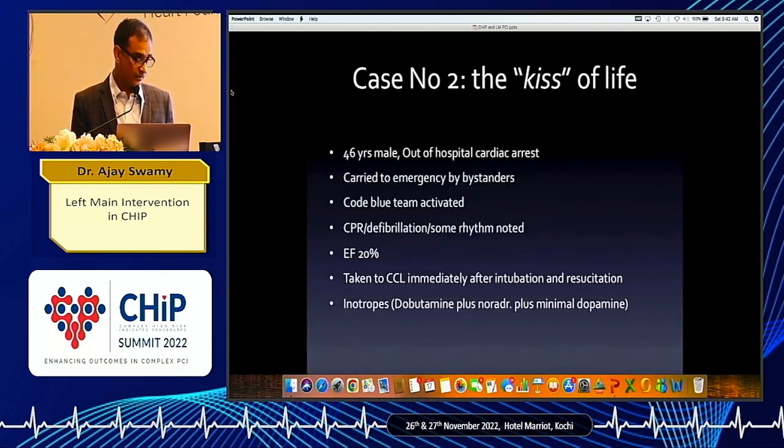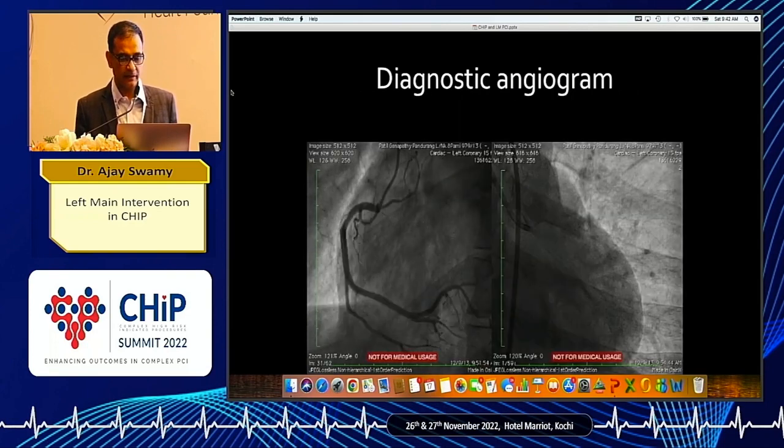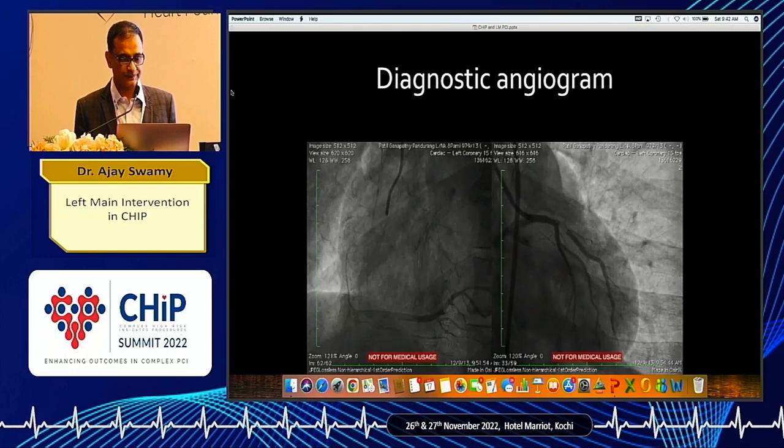This is another patient who had an out-of-hospital cardiac arrest, was carried to the emergency by bystanders. The code blue team was evacuated. He was shocked back into some rhythm, EF of 20%, taken to the lab on double inotropes, and this is what his angiogram was like.